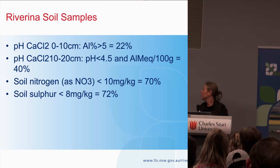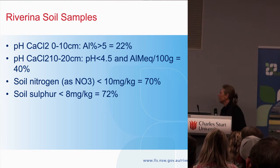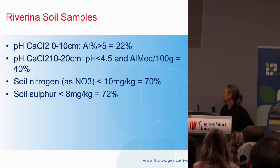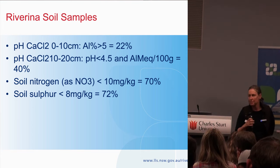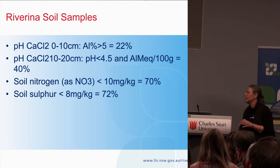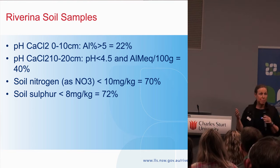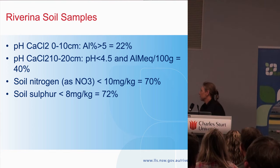Okay, so the soil test results were interesting. From the soil tests we took, we found that 22% of the paddocks were acid in the topsoil, and about 40% of the paddocks were acid in the subsoil. So there is still a problem, and somebody mentioned it earlier today, about subsoil acidity. That was very evident in our test results. And aluminium was more: 40% of our samples had high aluminium in the topsoil, and 80% had high aluminium in the subsoil. So at those levels, they're going to start to affect clover growth.